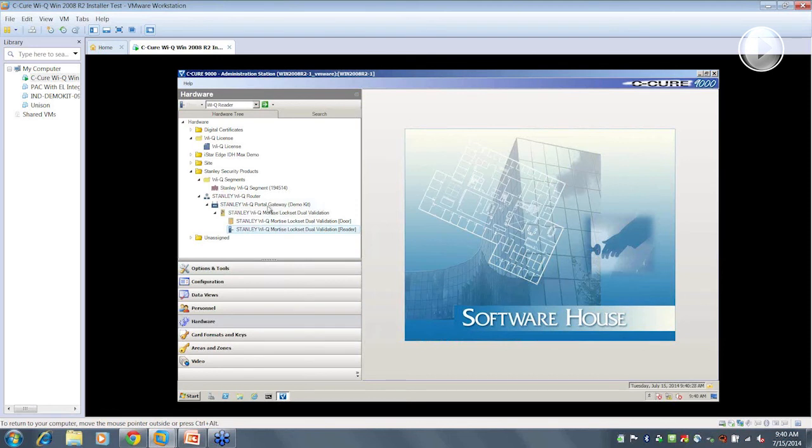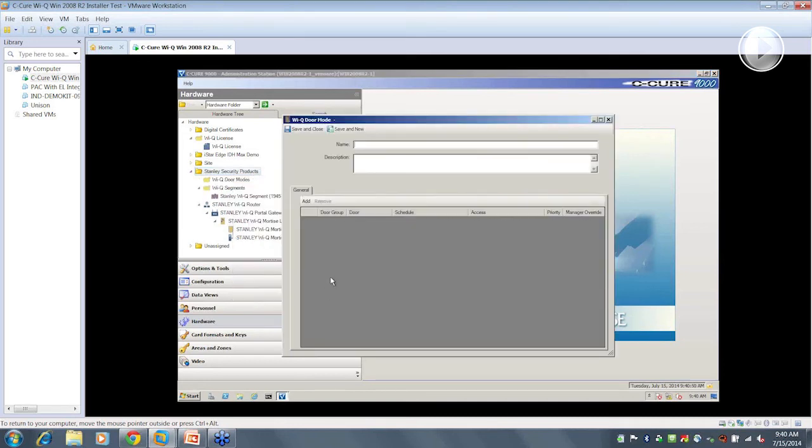So that's a general overview. I did mention one thing that is different for our product line, and that is the door mode. In iStar, doors are event to action. So at this time, I want this door to do this, and that decision is made by the panel. That's great for a hardwired door. For a wireless door, that has its own inherent challenges. So Wi-Q door mode allows us to associate a time to a door so that it can follow that schedule.